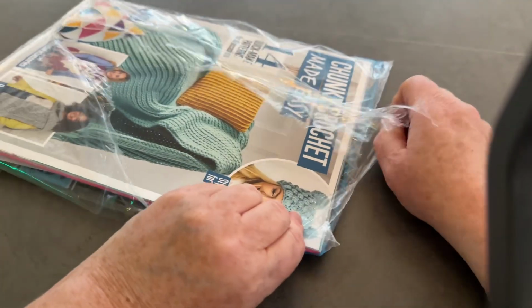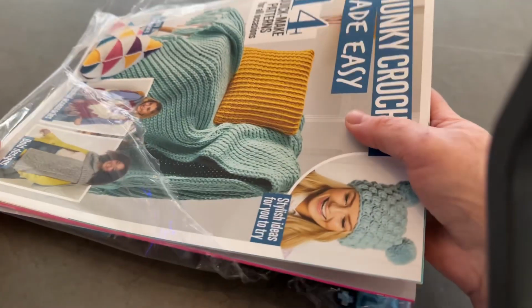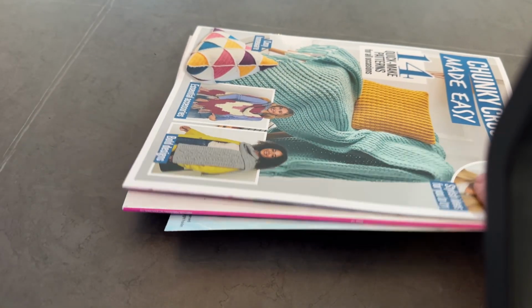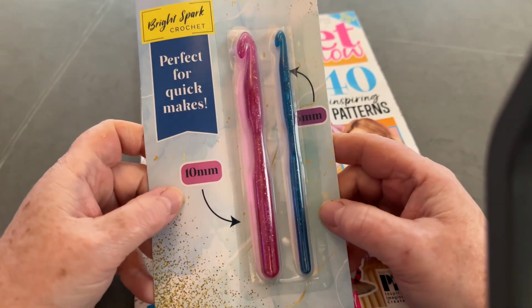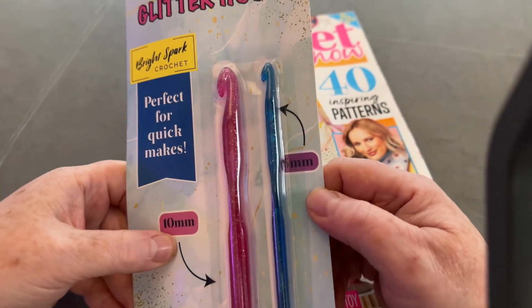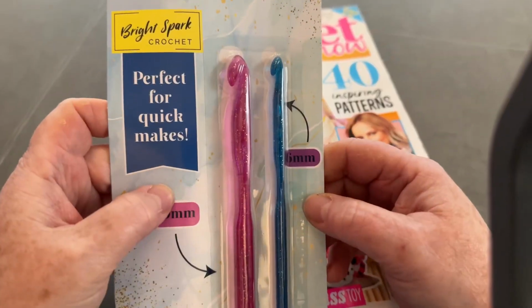Anyway, nearly in. Here we go. It does actually feel quite a fat magazine. We'll get rid of that bit. What have we got? So we have these two bright spark crochet hooks. They're glitter hooks, as you can see. We have a 10 millimeter and what is that? 6 millimeter and a 10.